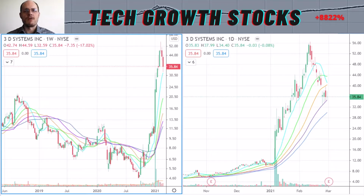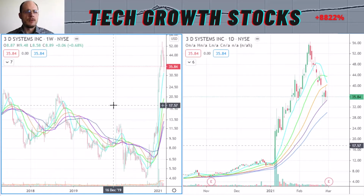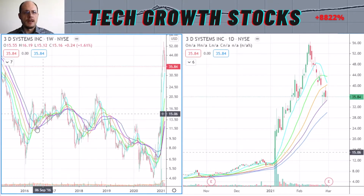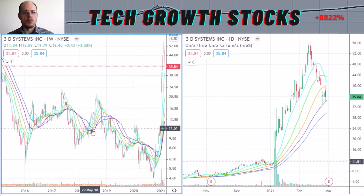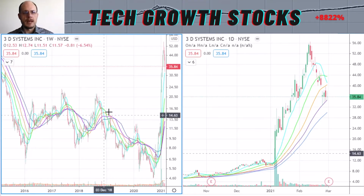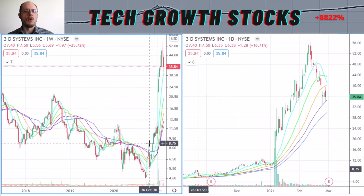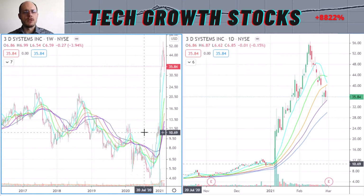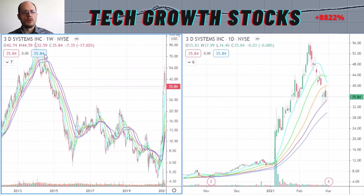So let's start right off with the first robotics stock for 2021. And as you can see in the chart, it is DDD, 3D Systems. Here you can see the long-term chart of DDD, and 3D Systems has been trading a little bit sluggishly. We had a little bit of trading upwards, then downwards with the moving average, a little bit upwards, and a long-term downtrend.